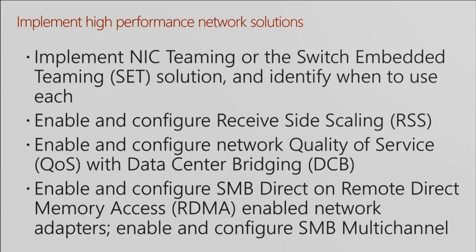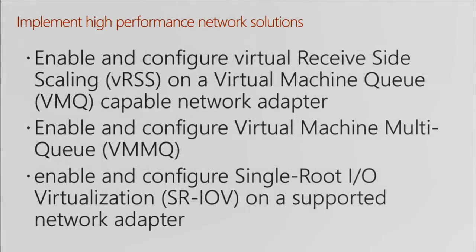Look at SMB Direct and RDMA. Look at how you can now use switch embedded teams with RDMA switches, which you never used to be able to do. The fact that you can't configure multi-channel with only one network card. You need 2. Obvious, but you need 2. Virtual receive side scaling as well. Virtual machine queues and single root I/O virtualization. It's all about doing stuff on the network card rather than doing stuff in the processor. But it's what the stuff is that each one of those does and how it does it. And also where you configure it.